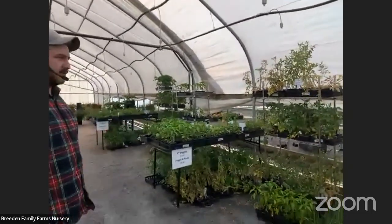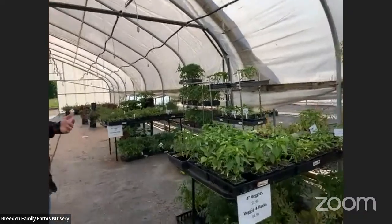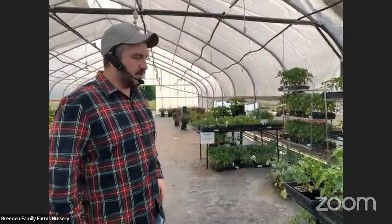One of the things that we really like to do is promote self-sustainability. So when people are thinking about how they're going to put food on their plate, some people like to go to the grocery store, but some people like to grow their food themselves. So that's what this is for, people who want to do gardens in their homes.